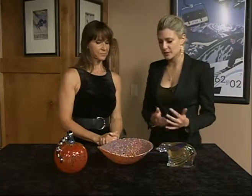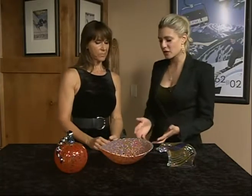This is the smallest size of the bear. We have quite a large selection, different colors and so on. It's so incredible, and they're so talented, and it is such a long process.